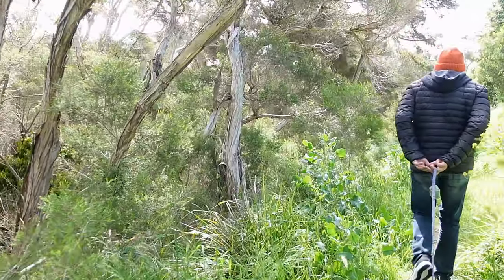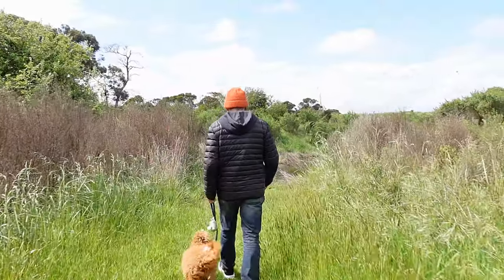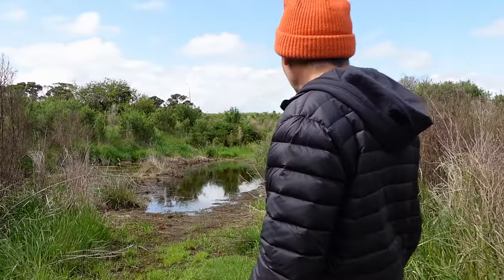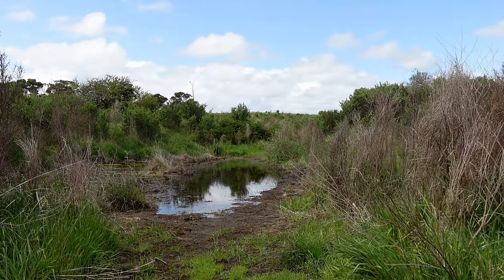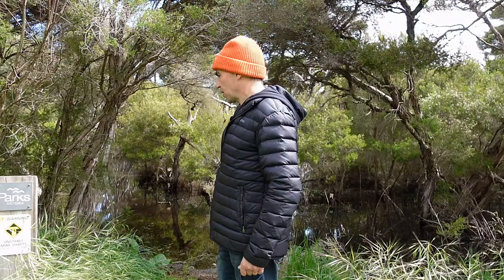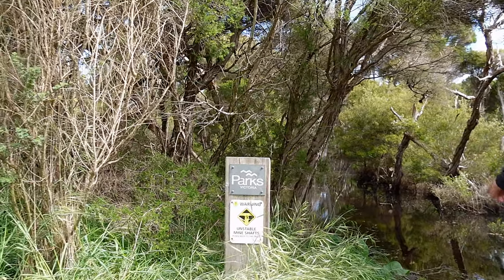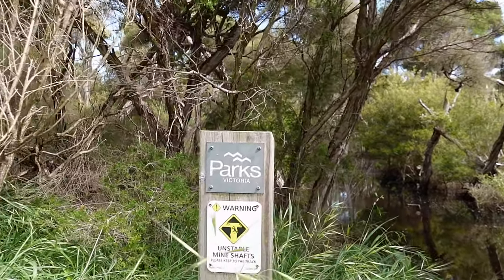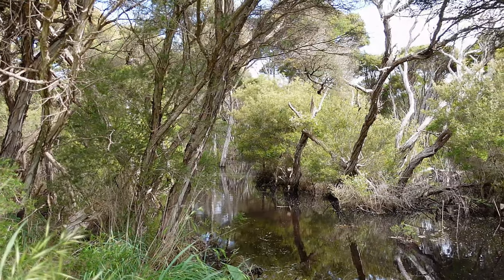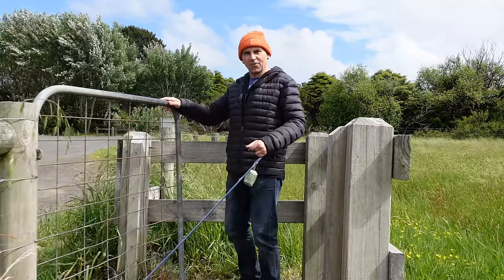Wow, this is an interesting track. Doesn't look like it's very often used. I don't think we can go any further unless we want to get wet feet. So it's a bit unfortunate. Well, there you have it. It says, keep to the track. That's the track. So with all this rain we had, I think this is a bit of a no-go zone. Oh well, that was a short walk.